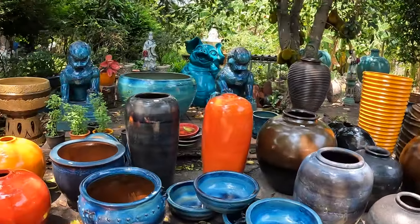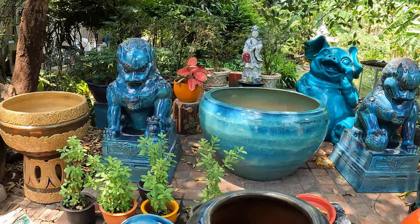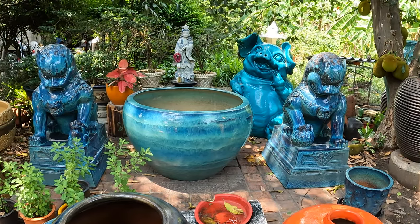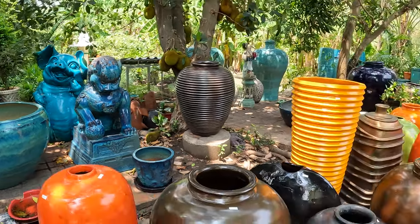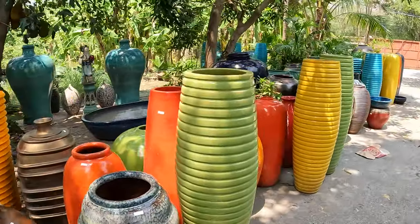I think the blue and white here is more traditional Chinese ware. And quite a few figures of different types I've spotted around in and amongst the ceramics.